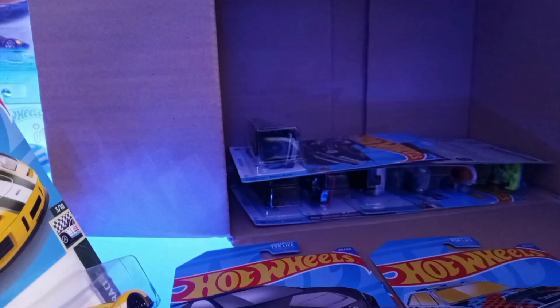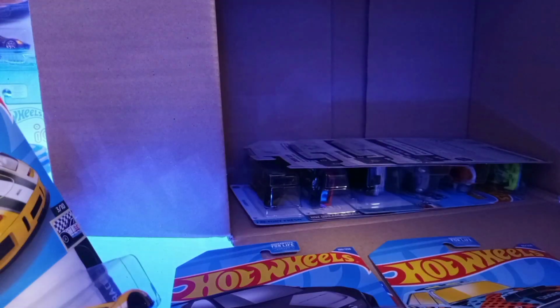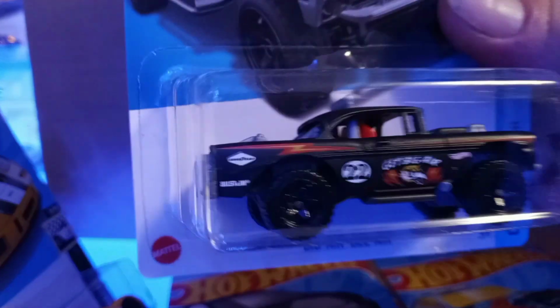All right, X-Racers, the Cosmic Coupe. All right, I don't think I bought that one this year. Another Coupe Clip? All right, Coupe Clip. We like the Coupe Clips. We've been customizing them. Very cool. Big Air Bel Air. Mm-hmm. Big Air Bel Air. All right.